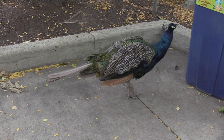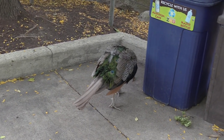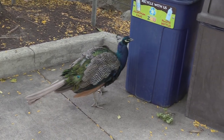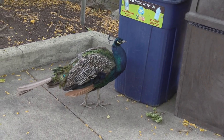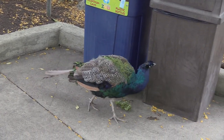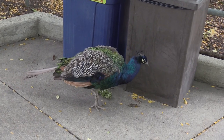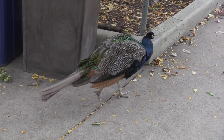This is a peacock. This is a wild bird. They're very opportunistic. And this is the male peacock. You can tell by its bright coloring of its feathers. The females are a dull brown. Because the males come to them, they don't need to be flashy.